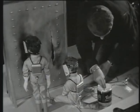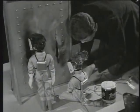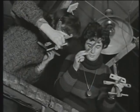The puppets work on the sets under blistering arc lights 10 times stronger than normal, and their actions are controlled by 12-foot wires from above.